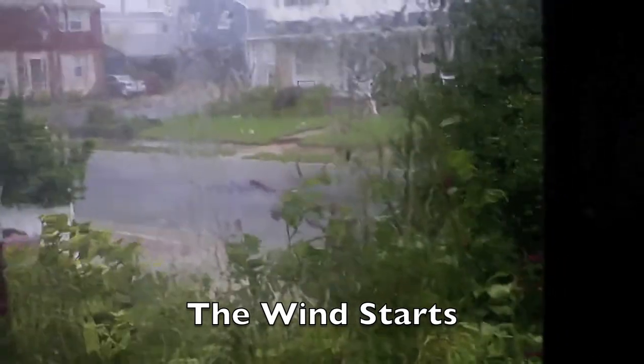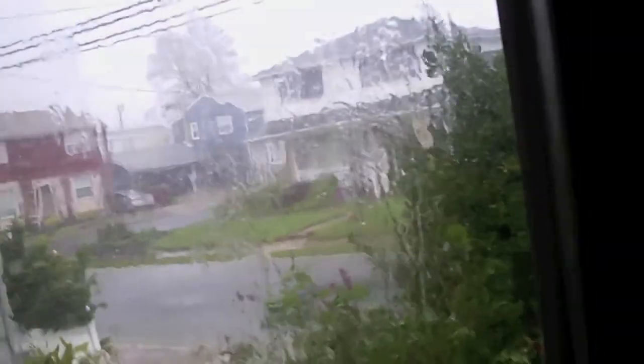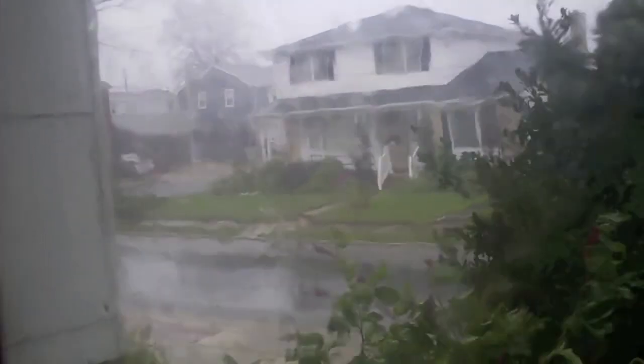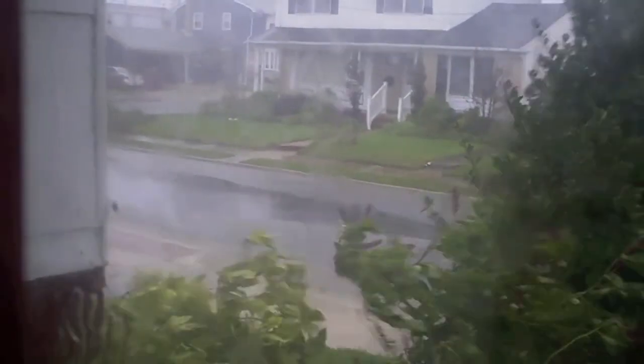Here we go, Hurricane Sandy. Yeah, it's falling hard. It is rocking and rolling. It's around 4 o'clock. Hold on. Yeah, I know, seriously. Wait a minute. What the frack's going on?